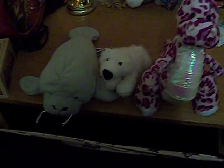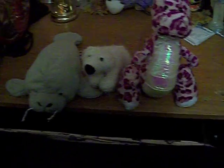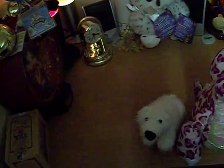There, I tried. So I got some new Webkinz from a secondhand shop, so they didn't come with tags. But first, I got the manatee, and here's the tank, and it says manatee. This is the manatee, and I'm naming it Barbara.